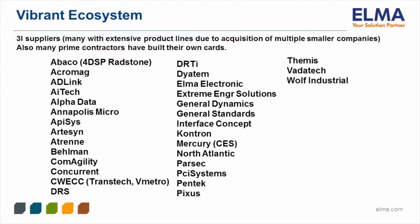And so that's one of the other advantages of a COTS system, even when the end result is often a very customized solution. What makes it the system of choice today is that there's a really vibrant ecosystem with many companies offering VPX boards. And I know a couple that I've left off of this list, but just to give you an idea, there are approaching 35 different suppliers who are offering COTS boards. And that means that whatever your application is, there are people out there interested in talking to you about it.